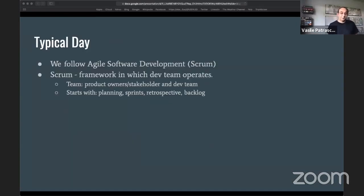A typical day. Well, before starting to talk about a typical day, I just want to mention a couple of things. Our development team, the one that I'm part of, follows agile software development, specifically Scrum. You're probably going to hear Agile a lot. This really has been adopted by the industry a few years back. Before that it used to be the waterfall model, which now is not used anymore.